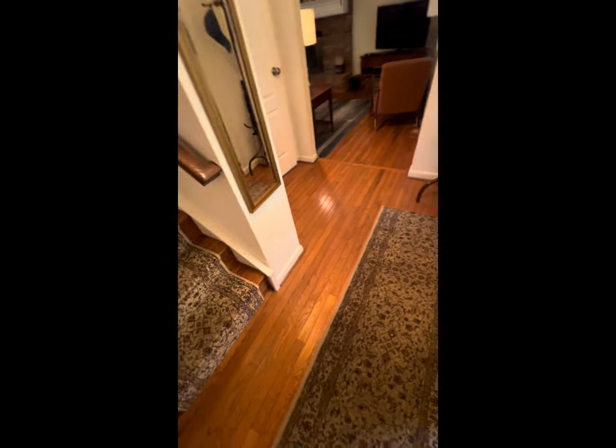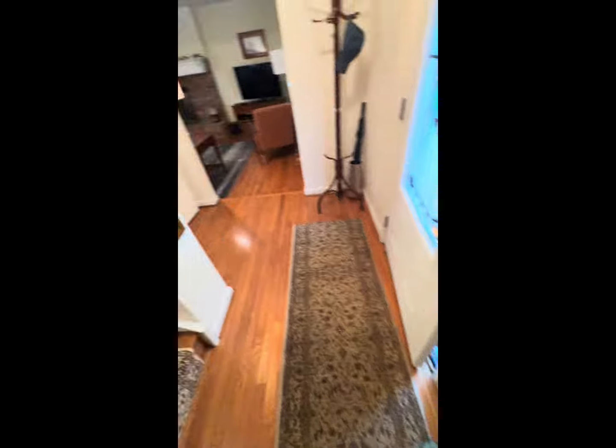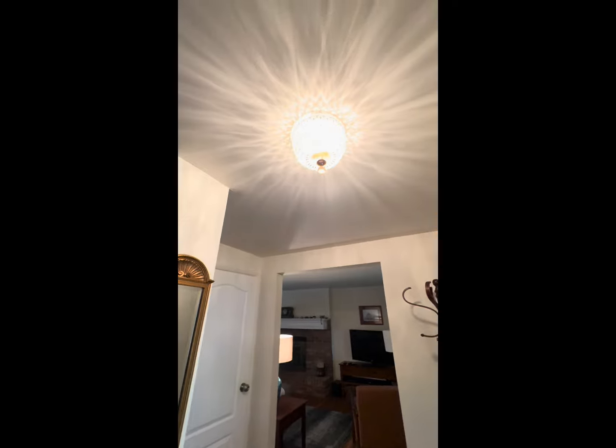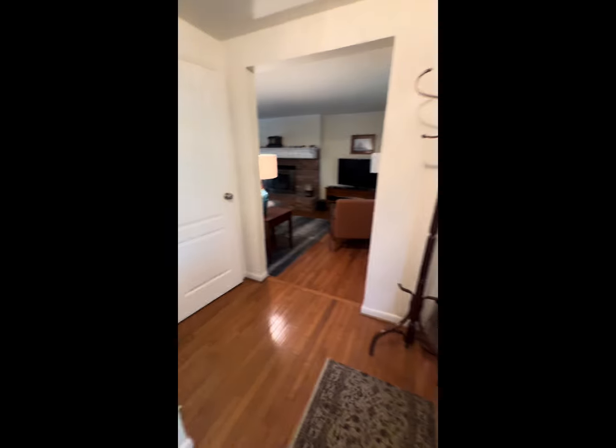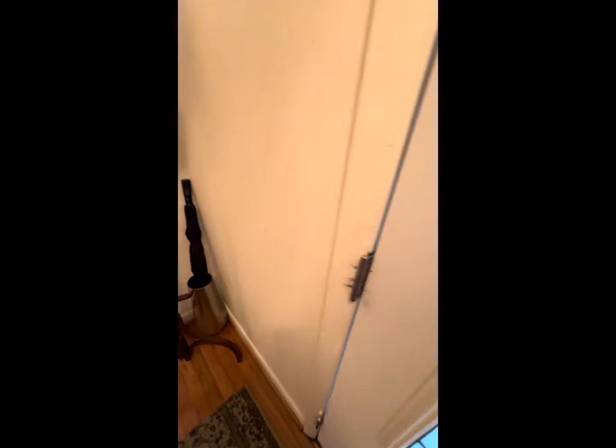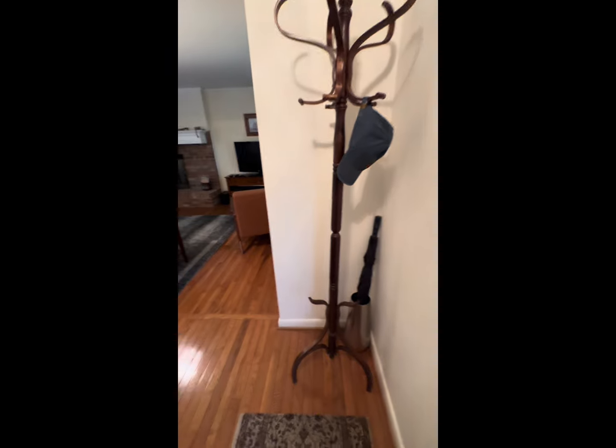And then as you walk in, you do see the staircase right there, but nothing's perfect, right? So we have the staircase. That's actually a really great place for that mirror. Super cute light fixture here. So this is a pretty good sized entryway. You'll come in, you could put a shoe cabinet here. You do have that space, that corner there. So you could build in a little additional storage.